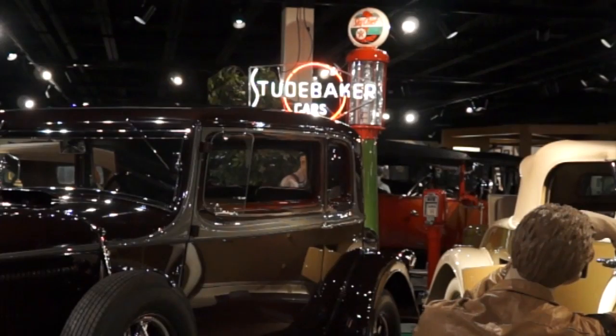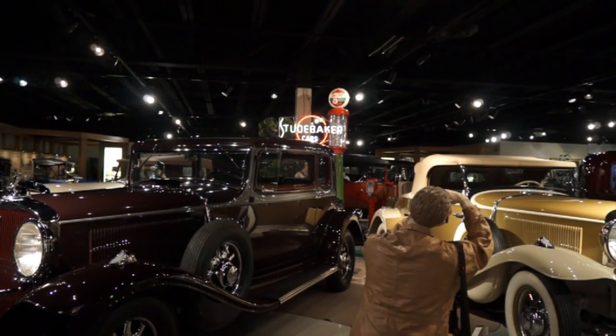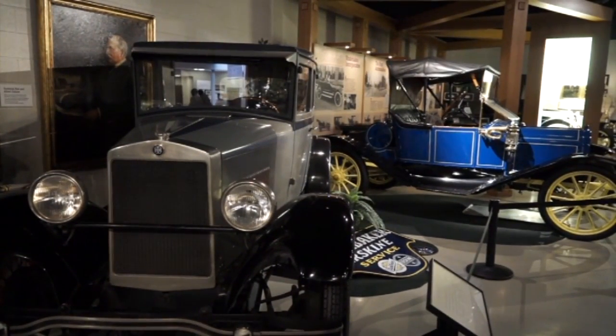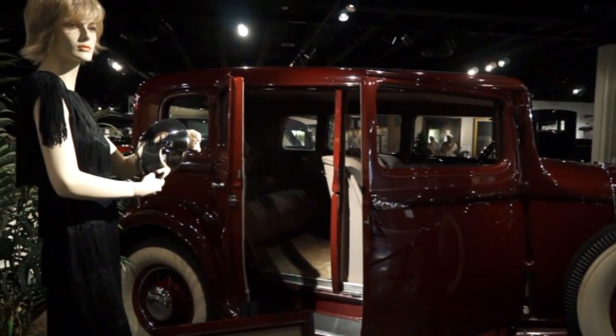When you look at the technology change that went in really a very short time, it's amazing. And Studebaker was the only company to successfully make that transition. And they lasted from the time of the Civil War up into the space age, and really just a testament to all the Studebaker products have seen.